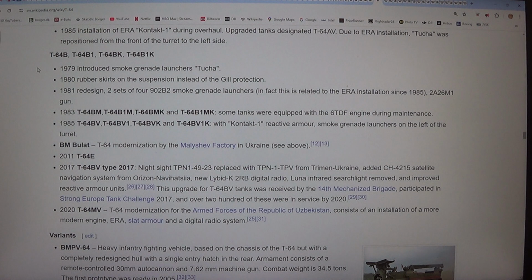1979 introduced smoke grenade launchers Tucker. 1980 rubber skirts on the suspension instead of the gill protection. 1981 redesign, two sets of 4902B2 smoke grenade launchers. In fact, this is related to the Era installation since 1985, to a 2A46M1 gun.